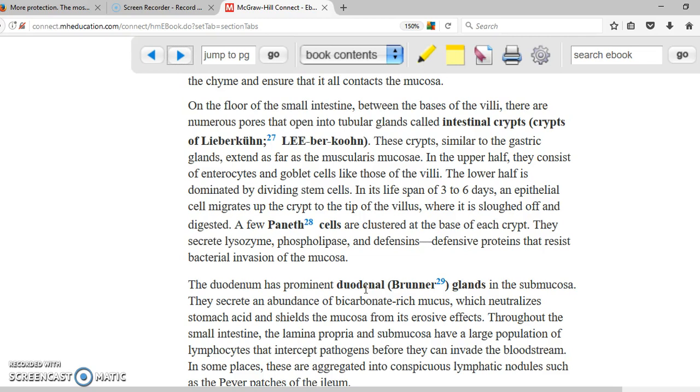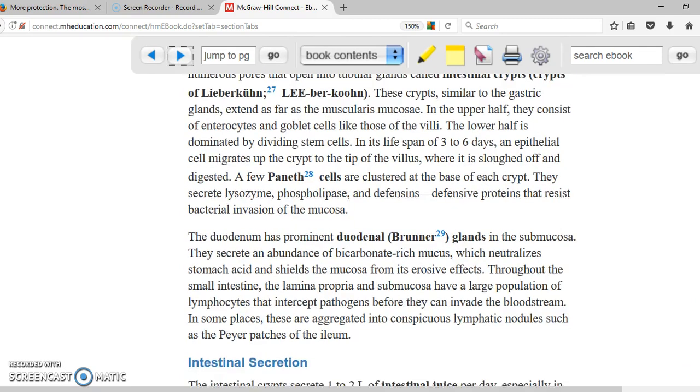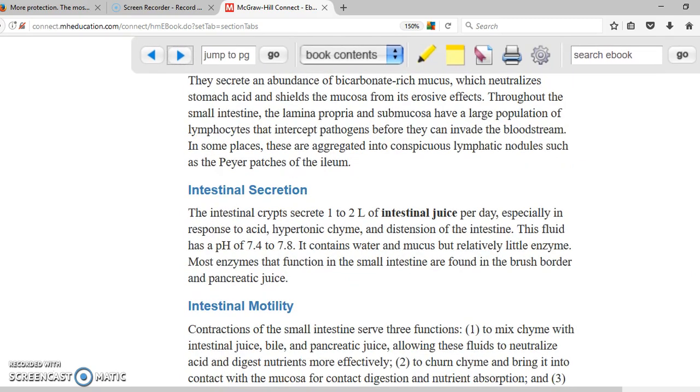The reason for that is because, remember, the duodenum is the area that receives the food that contains a lot of acid. Therefore, we need the bicarbonate to neutralize that acid. So the secretion of these glands is approximately 1.5 to 2 liters per day, more or less, and that's considered the intestinal juice. So we keep scrolling down. Well, right here you see intestinal secretion. It says 1 to 2 liters intestinal juice.